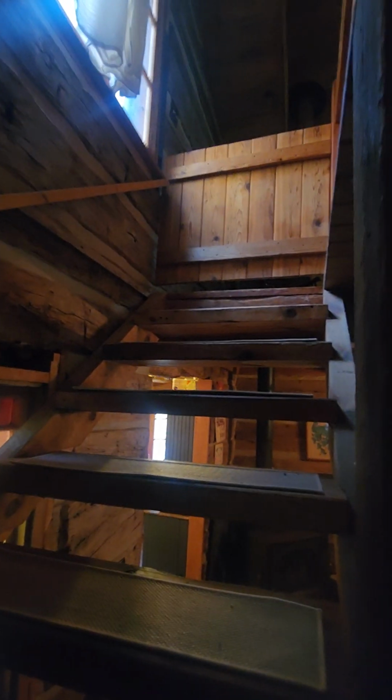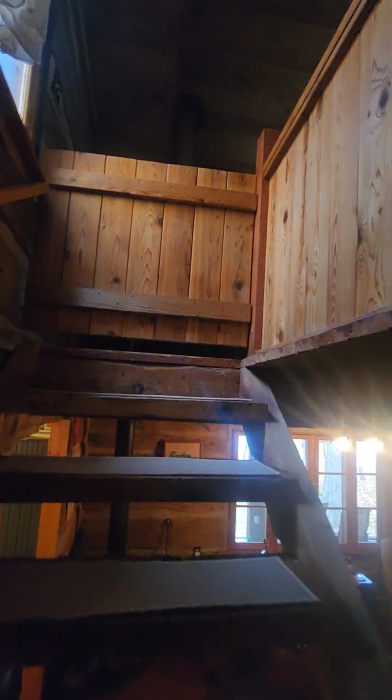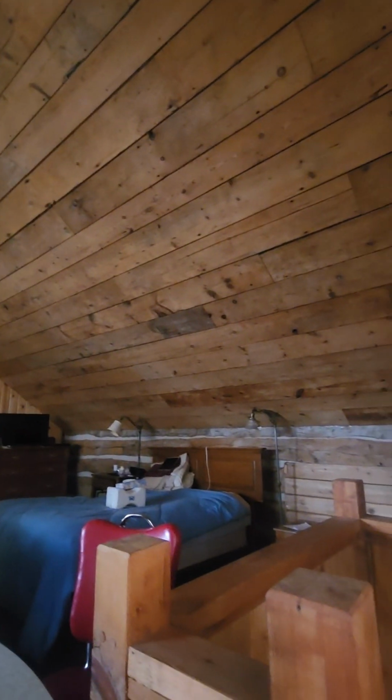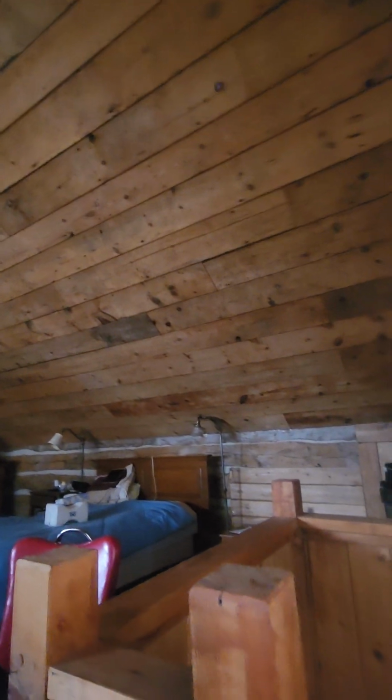Anyhow, the steps here are done with 3x12s that we got from the same fella that we got the I-beams from. And here's the dormer upstairs. That's all 1x8 and 1x10 shiplap. So anyhow, this is the whole inside.